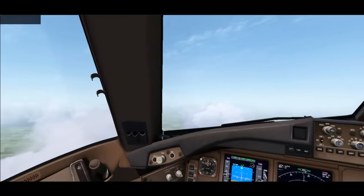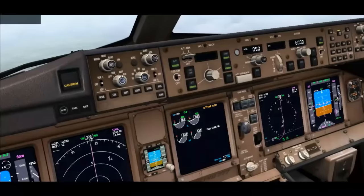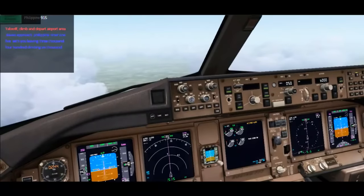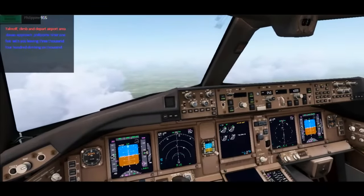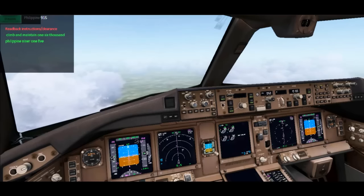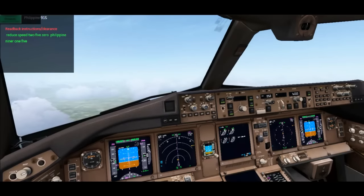7414, climb and maintain 15,000. Proceed direct Manila Ninoy Aquino International. Contact Manila Center 127.5. Leaving 5,200, climbing 15,000. Proceed direct Manila Ninoy Aquino International. 127.5, 7414, Philippine 915. Climb and maintain 16,000, 16,000 for Philippine 915. Reduce speed. Affirmative, Philippine 915.